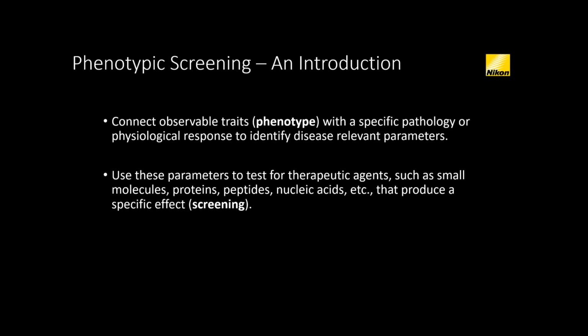So to start out with phenotypic screening, I'd like to introduce the concept. In phenotypic screening, what we're doing is connecting observable traits, the phenotype, with a specific pathology or physiological response that identifies disease-relevant parameters. And then we're using those parameters to test for therapeutic agents, such as small molecules, peptides, biologicals, whatever it is that constitute a specific effect within your model.